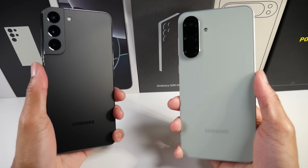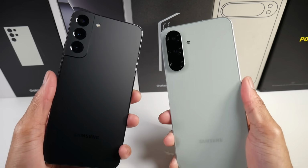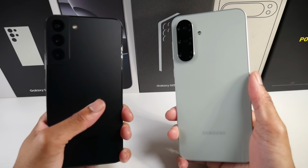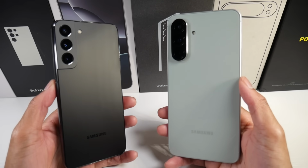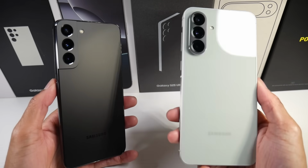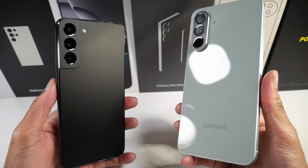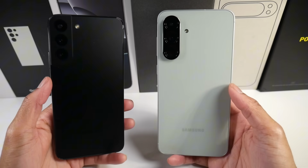I think the S22 is definitely a bit more comfortable to hold. These sides aren't as sharp or squared off as the A56, so overall to me it's a more comfortable phone to hold. You have a matte finish on the S22 versus the glossy finish, which always looks great. You don't really see fingerprint smudges on this phone. I never really wiped it down because of this color, so that's really nice.